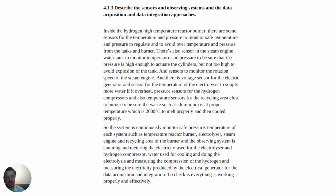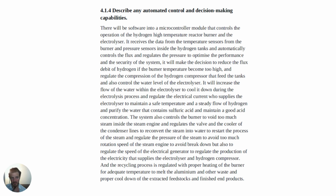And the observing system is counting and maintaining the electricity used for the electrolyzer and hydrogen compressor, the water used for cooling and doing the electrolysis, measuring the compression of the hydrogen, and measuring the electricity produced by the electrical generator for the data acquisition and integration, to check if everything is working properly and effectively.